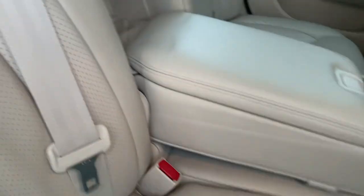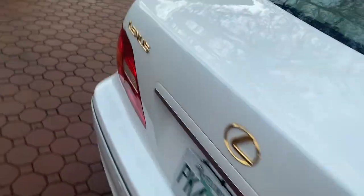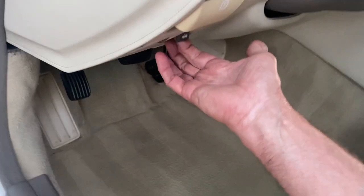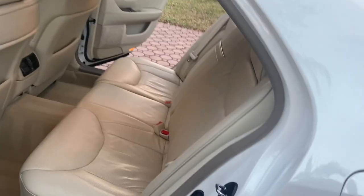As you can see, back here is just perfection. It's just awesome. The trunk looks like they never even put a bag of groceries in it. Let me go ahead. The engine compartment is just spotless as well. And like I said, the doors, even back in 01, the doors closed by themselves. Did you see that? There they go. Isn't that awesome?